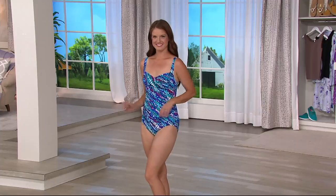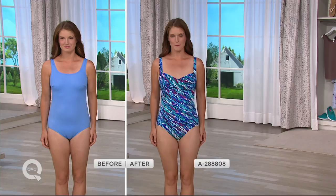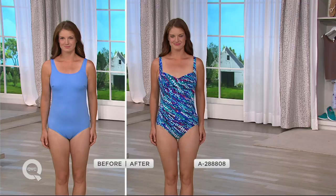Fine. Fabulous looking swimsuits. Here's her before and after. So of course, Stephanie looks great in both pictures, but you can see how her tummy is camouflaged. Her bust line looks more flattered in the second one because of that wonderful fabrication of Miraclesuit DreamShapers. And also, I love the sweetheart neckline. It looks pretty. It's feminine. It also is kind of a little bit of 1940s throwback, which I really like in a swimsuit too.